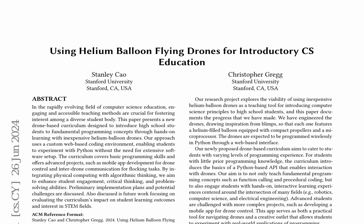This research paper presents a novel drone-based curriculum designed to introduce high school students to fundamental programming concepts through hands-on learning with inexpensive helium balloon drones. The approach uses a custom web-based coding environment, enabling students to experiment with Python without extensive software setup.